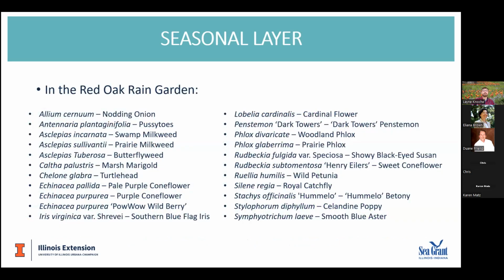We have a lot of plant species in our seasonal layer at the rain garden. We have everything from coneflowers to asters. You'll notice that we do have a few cultivars of native plants in here, and even one or two non-invasive, non-native species as well.